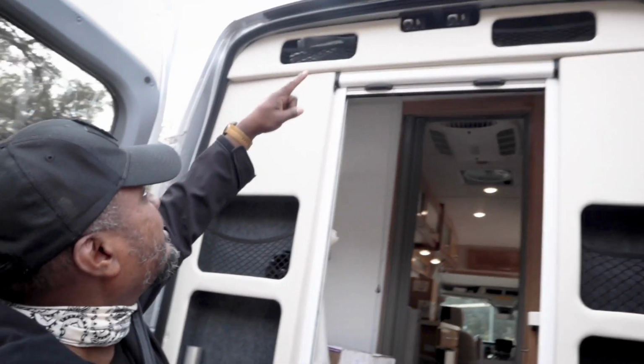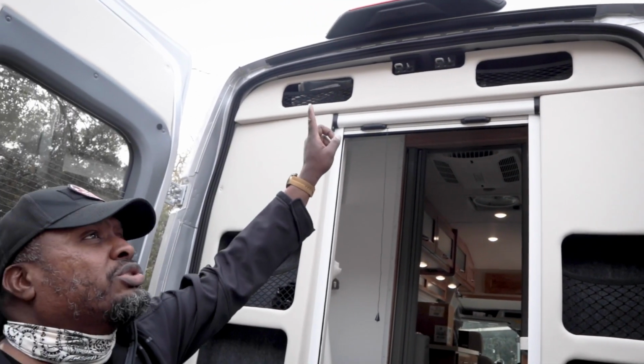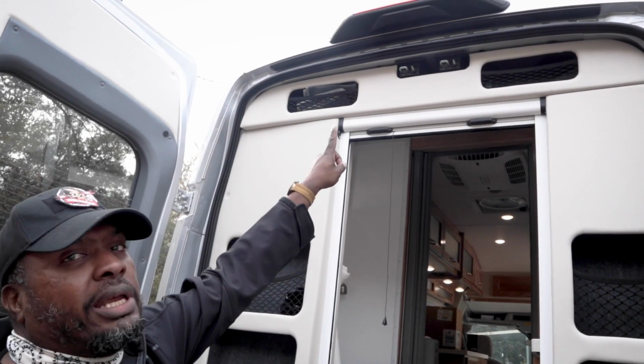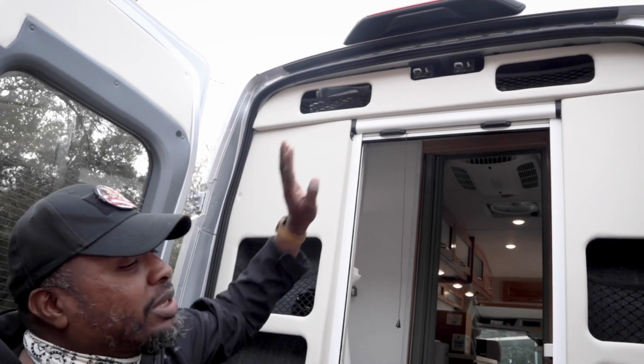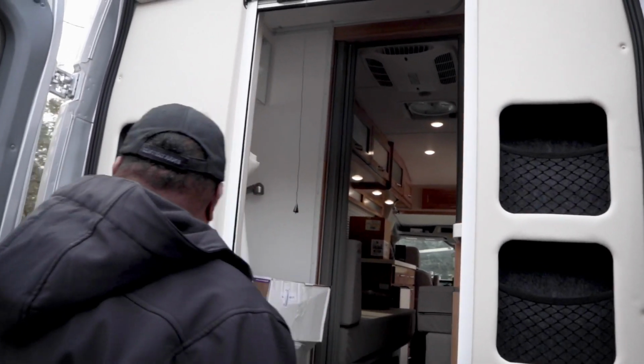So there's like sunshades up there. There's a backup camera, but that only comes on if you're in reverse. So just to tell you guys, one of the first things we need, I would like to be able to see behind me. I need to see that. So we're going to need to do that.